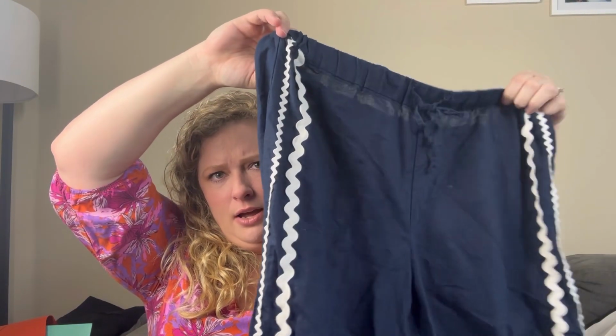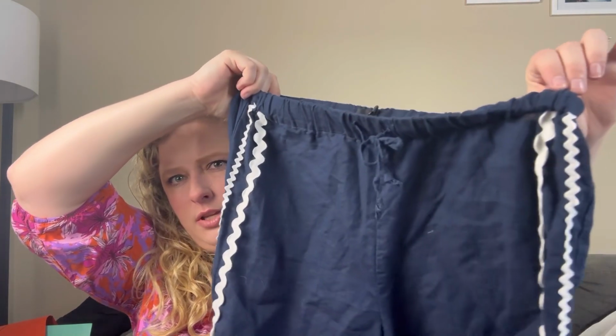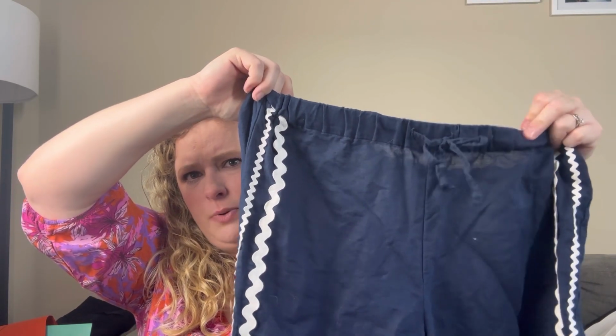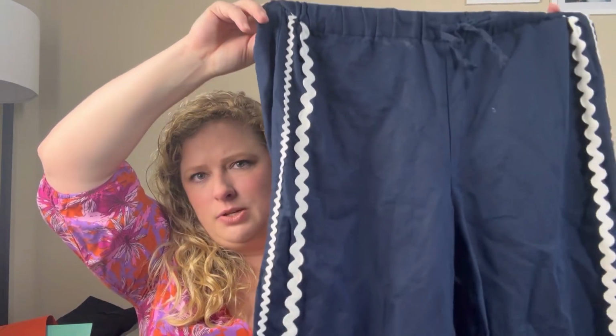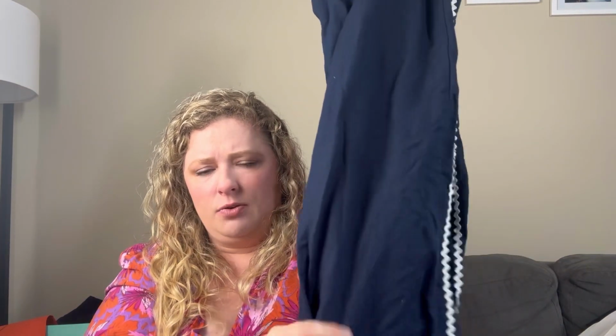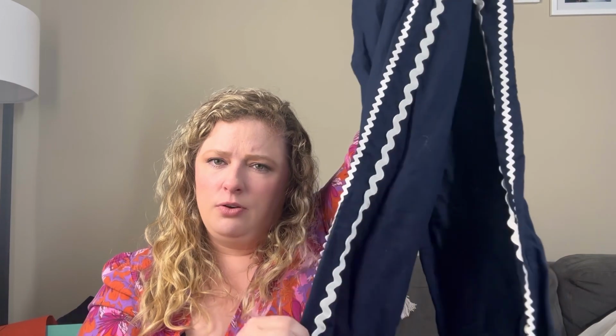So it does have some elastic issues, but I think I can fix that. See there where it's all twisted? Because it's a thick elastic, I should be able to finagle that to get it back to how it's supposed to be. If I can't, I'll probably donate them because I don't think comps on these were great. It looks like $15 to $30. I don't know, maybe I'll try to sell them. Y'all know if you watch my recent What Sold video, flawed items do sell. So we'll get those listed, see how they do.